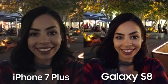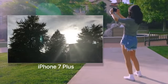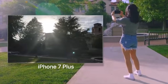Last year, the S7 selfie camera fell apart in low light, creating super soft images, but I think those 8 megapixels go a long way here. The S8's photo kind of has everything going for it. It's just as sharp as the iPhone 7's while having more colors and getting a lot more in the shot. Okay, so now let's take a look at how well each phone does 4K video.